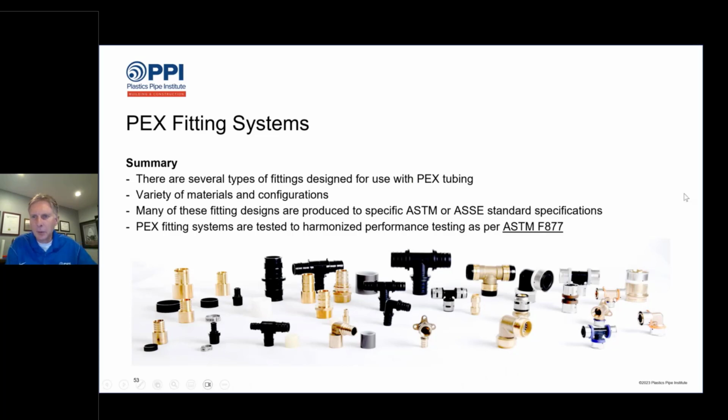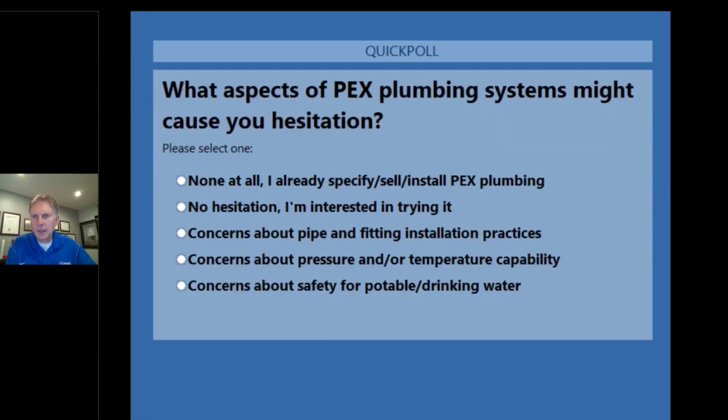Let's see if I have another poll question here at this point. Let's introduce a new poll question before we move on to our third learning objective today. And this poll question says, what aspects of PEX plumbing systems might cause you hesitation? I suppose this is assuming that you're new to PEX plumbing systems. This one is requiring some deep thought, I'm sure.